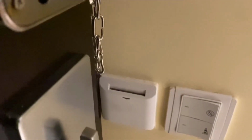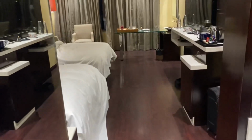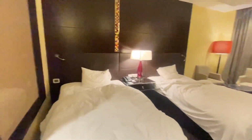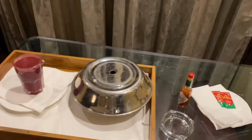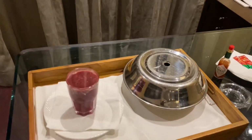So I'll quickly give you a room tour. As soon as you enter the room, you put this card. This is the space where you can keep your bag. This fancy looking mirror. That's the washroom. I'll show you all this later. This is the room. So that's the bed. So the food that I had ordered has already arrived. They brought it a while ago. I'll show you all later what I've got.